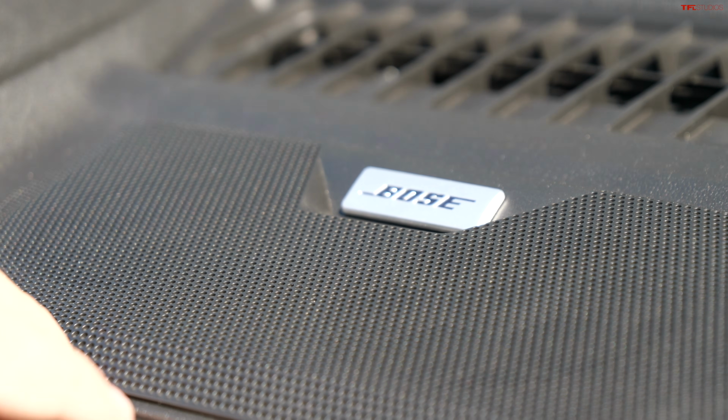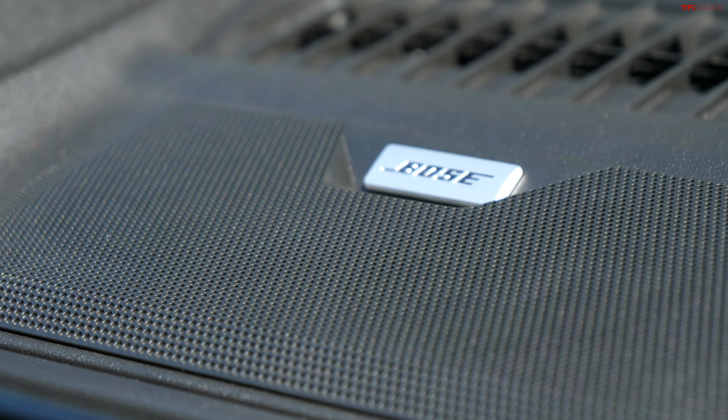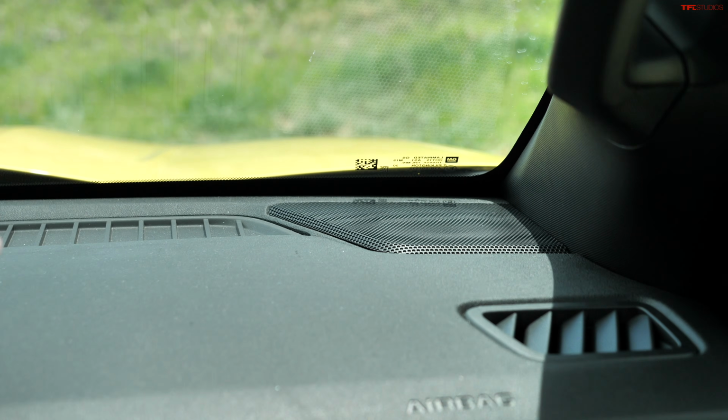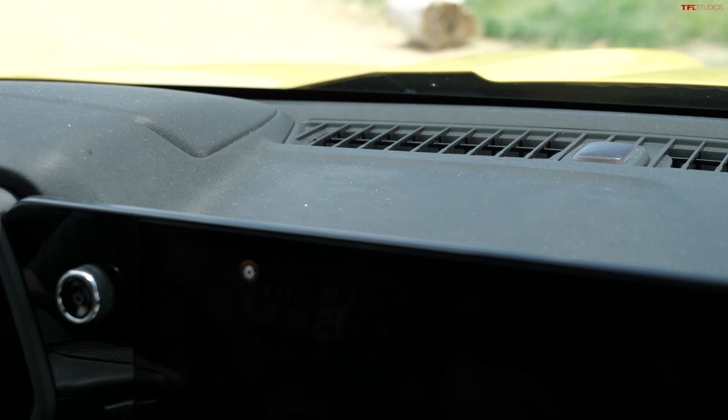This Canyon Denali is equipped with Bose system, a premium stereo. I don't have that, but let me show you in the Colorado. As you can see, I do not have a fancy Bose stereo system in this Trail Boss Colorado. Of course, you can equip a Colorado with a nicer stereo, but I did not.